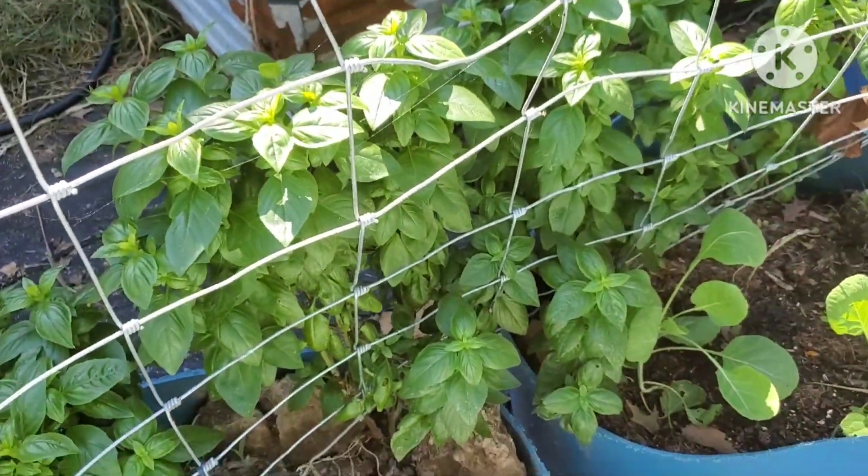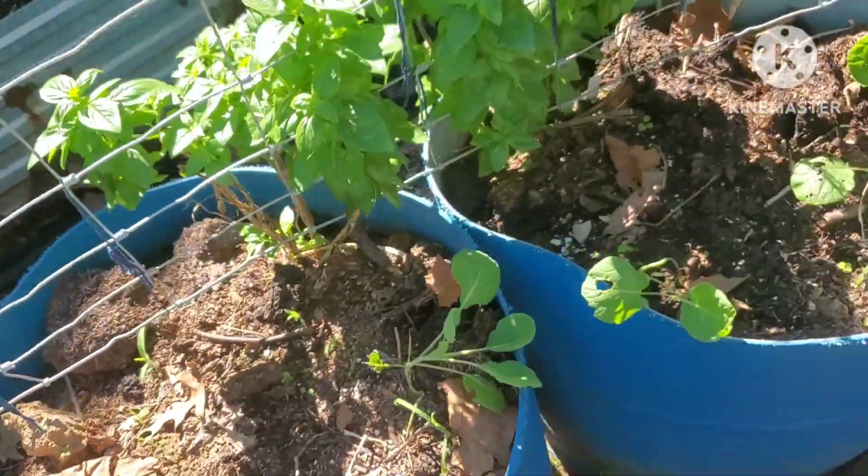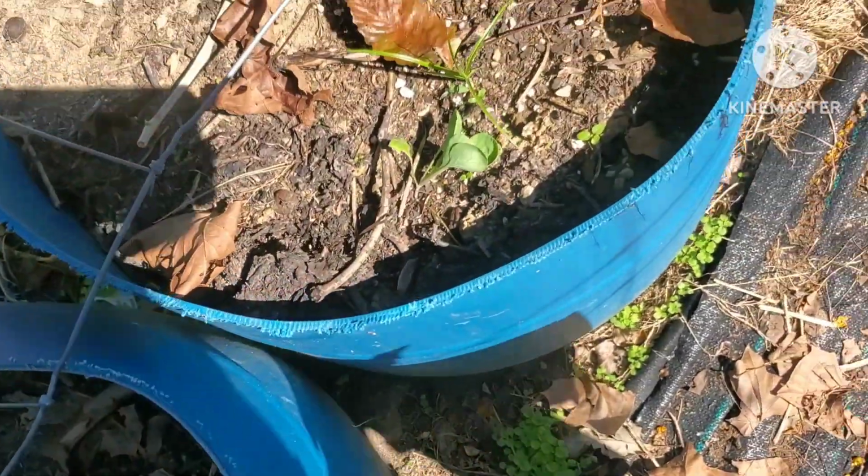And I gotta harvest basil again. And in fact, I gotta go inside and chop some of my dried basil up and put it in my little shaker jar. It looks like bugs tried to eat down the Brussels sprouts, but most of them are growing anyway.